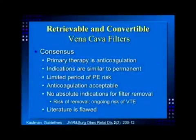And so I'm going to start with standards. The consensus agreement from a joint commission between the JVIR and the surgery societies for retrieving filters is basically, if you have a retrievable or convertible filter, the primary therapy is anticoagulation. The indications are similar for permanent filters. Anticoagulation is acceptable, there are no absolute indications for filter removal. So if the risk of removal outweighs the benefits, or if there's an ongoing risk, this is just right out of the paper. And then lastly, the literature is terribly flawed on this subject.